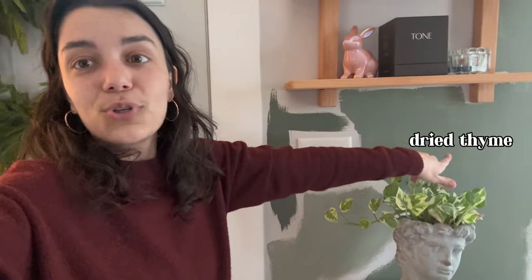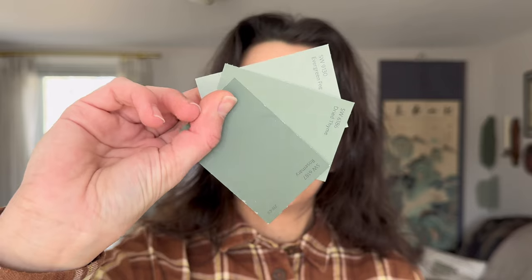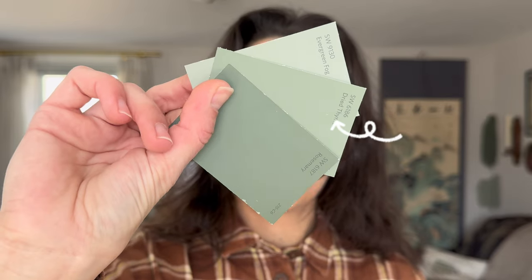We're going with dried thyme. So if it was 1000% up to me, I probably would have still gone with the darkest color, rosemary. But my fiance was like, I don't know, it just seems too dark. And I'm like, yeah, it is a big risk. I do feel that way too. So the safer bet is to meet in the middle and do the dried thyme.